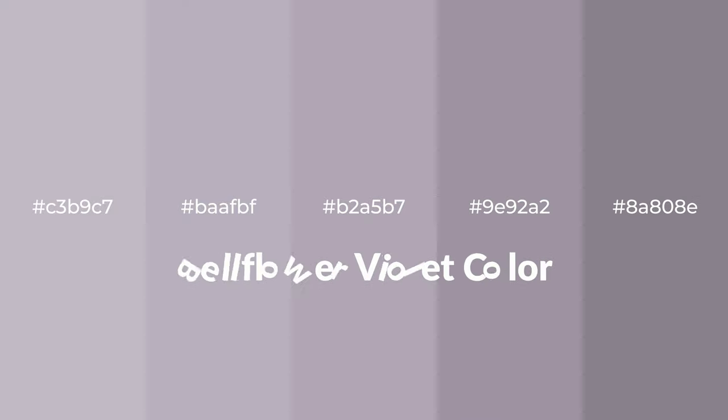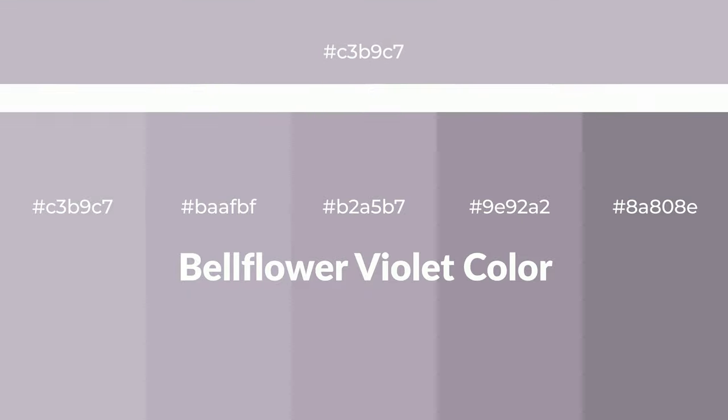Warm shades of Bellflower Violet color with violet hue for your next project. To generate tints of a color, we add white to the color. And tints create light and exquisite emotions.